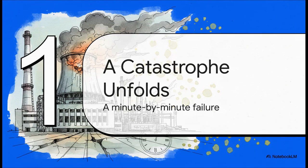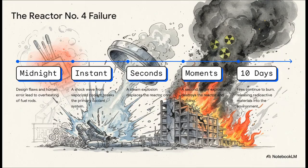All right, picture this. It's just after midnight, April 26, 1986, at the Chernobyl nuclear power plant in what was then Soviet Ukraine. They're running a routine safety test, but it's about to go catastrophically wrong. It all started with this fatal mix of a flawed reactor design and just plain old human error. The fuel rods started overheating, and that set off this terrifying chain reaction.